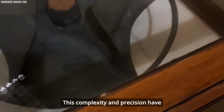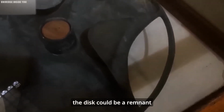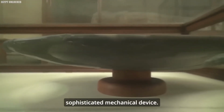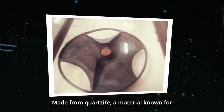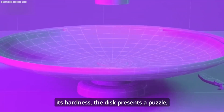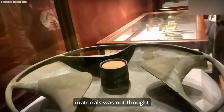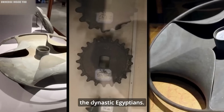This complexity and precision have sparked speculation that the disc could be a remnant of a lost ancient technology or even a part of a sophisticated mechanical device. Made from quartzite, a material known for its hardness, the disc presents a puzzle, as the technology to work with such hard materials was not thought to exist during the time of the dynastic Egyptians.